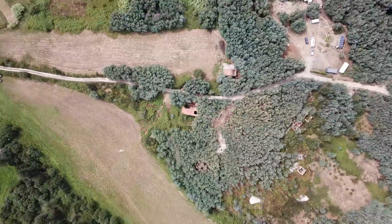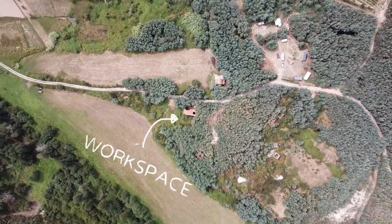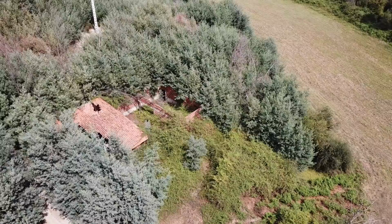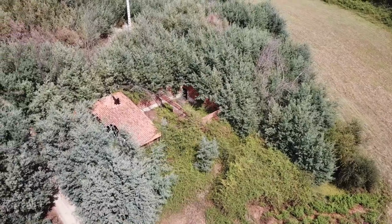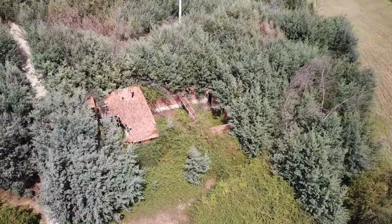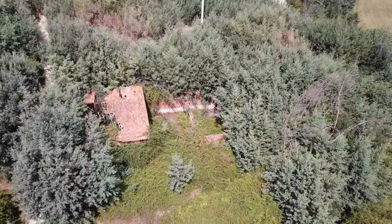And if we zoom out, we have the workspace here, the kitchen we cleaned before here, and the base camp we set up right there. So up until now, the best visual we got from this building is with the drone. So we're very curious to find out what's underneath this pile of thorns. So time to get started.